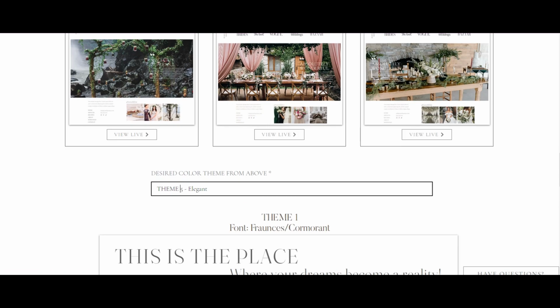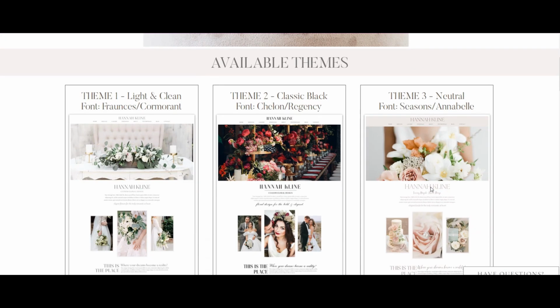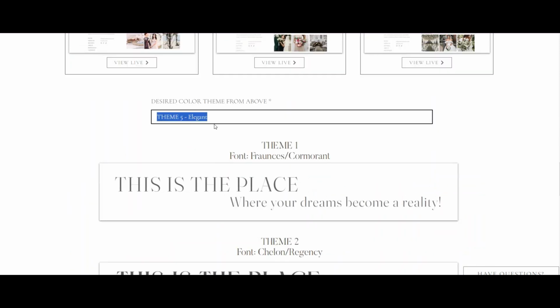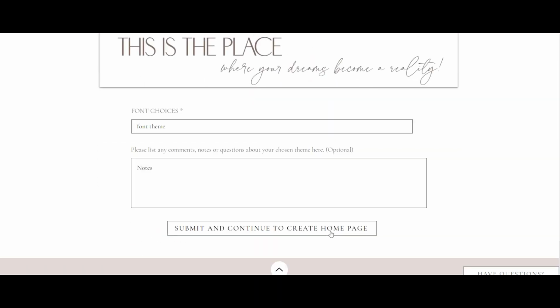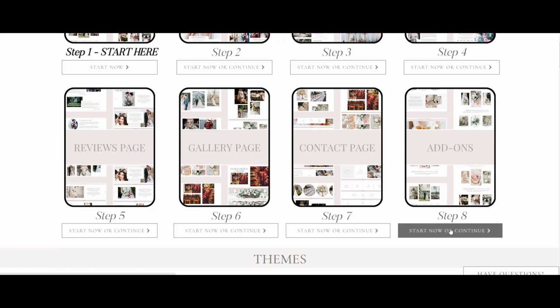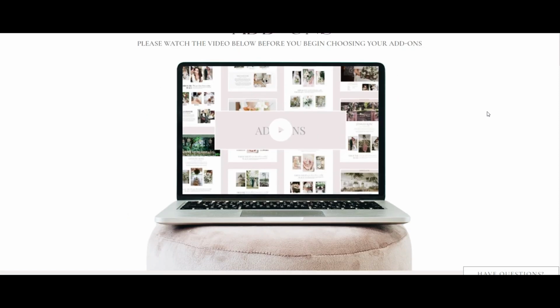And that's also important to point out, because let's say, for instance, as you're going through the system, you think, oh, I don't know if I want that classic black theme. Maybe I want a different theme. So you can come through here, pick the elegant theme or whatever, change your theme and then submit your choices. As long as you make those changes before this last final page, which is your add-ons, which actually, let me go ahead and go there and show you this.